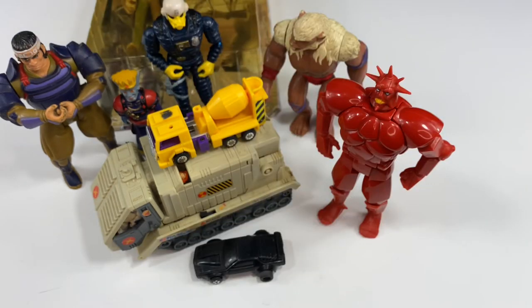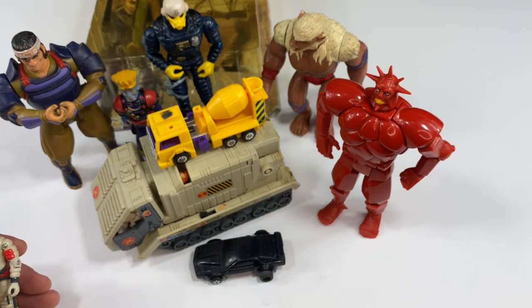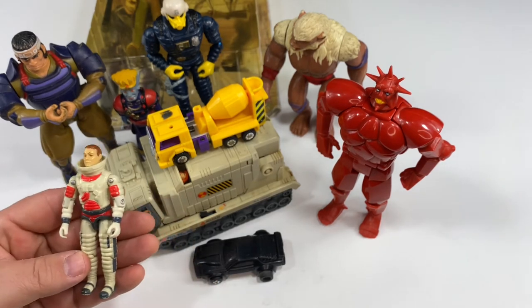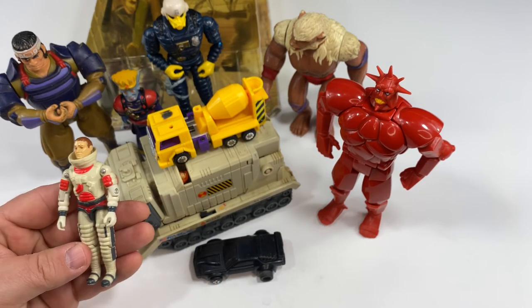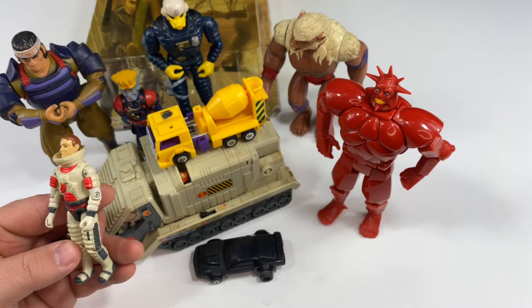And last but not least, there was one vendor, the vendor that I bought Mixmaster from. I also bought an O-ring G.I. Joe. This is Ace. And I think I paid $15 for him.